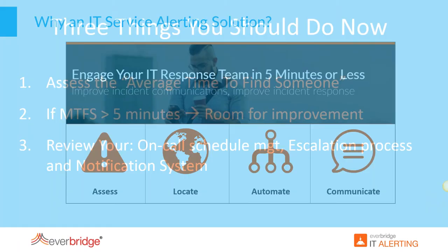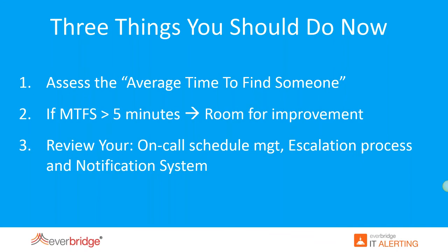For today, if there are 3 things you can do, here's what I would recommend. The first thing you want to do is assess what we could call the average time to find someone. How much time does it take your team, from the moment a major incident has been declared to the moment your IT experts are actively collaborating on the resolution of the incident? If this mean time is better than 5 minutes, then great, you're doing a great job, and you have good processes and good solutions in place. Now, if it's higher than 5 minutes, then the good news is there may be room for improvement.